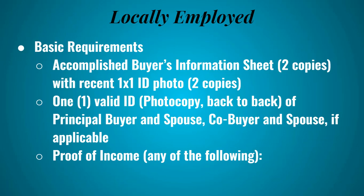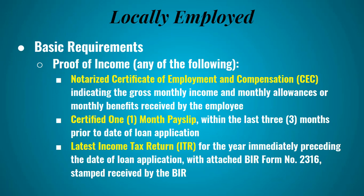For locally employed, the basic requirements are the same: accomplished buyer's information sheet, valid ID and proof of income, which is any of the following: notarized certificate of employment and compensation, or CEC, indicating the gross monthly income and monthly allowances or monthly benefits received by the employee, certified 1-month payslip within the last 3 months prior to date of loan application, and latest income tax return, or ITR, for the year immediately preceding the date of loan application with attached BIR form number 2316 stamped received by the BIR.